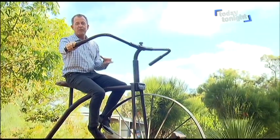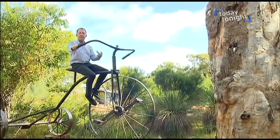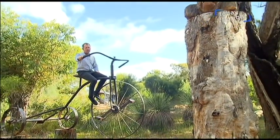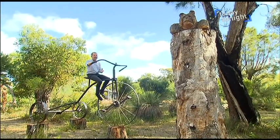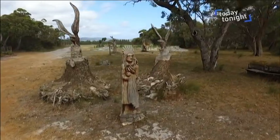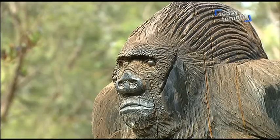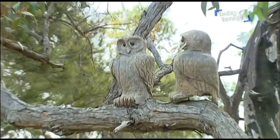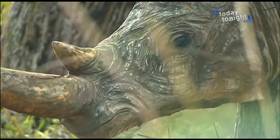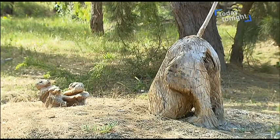Daryl started out sculpting metal. He created this big three-wheeler bike by heating and bending all this metal pipe, but it took an awfully long time, and he soon realised working with wood could be quicker and a lot more fun. There are lots and lots of animals, dogs and cats, birds, apes, turtles, 3 little pigs, owls in trees, elephants, rhinos, giraffes sticking their neck out, meerkats burying their head in the sand.